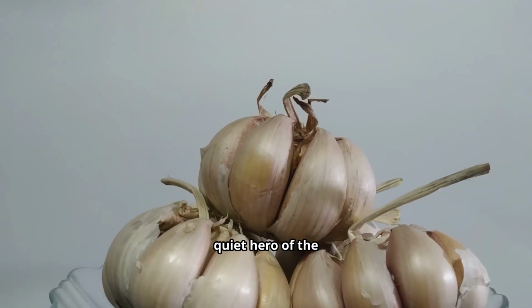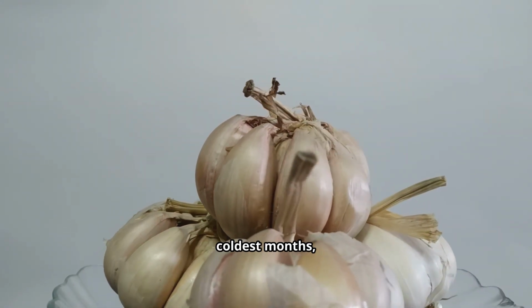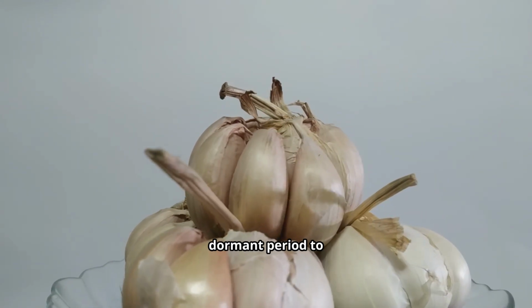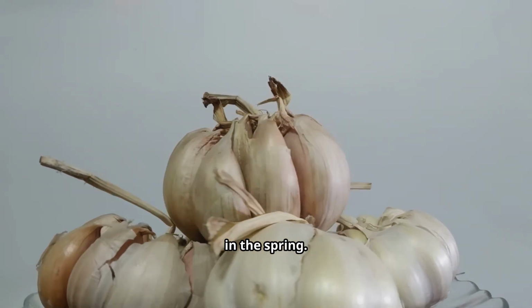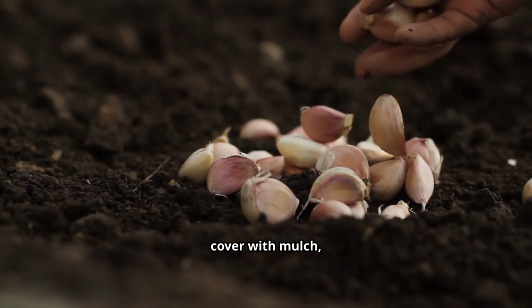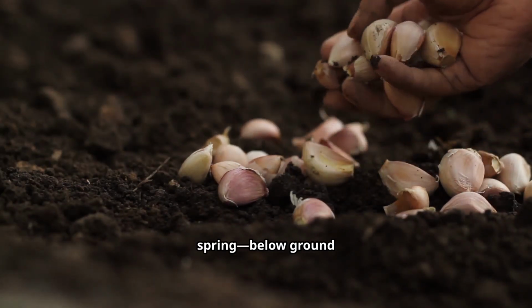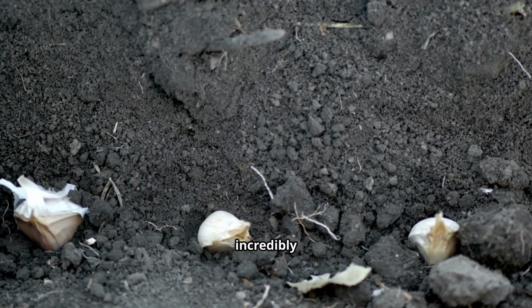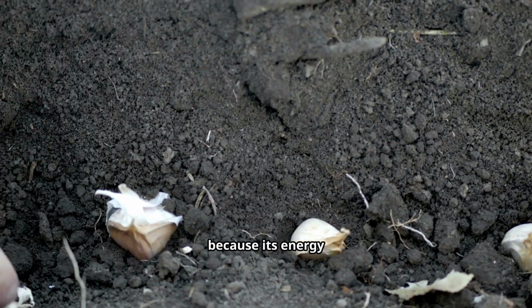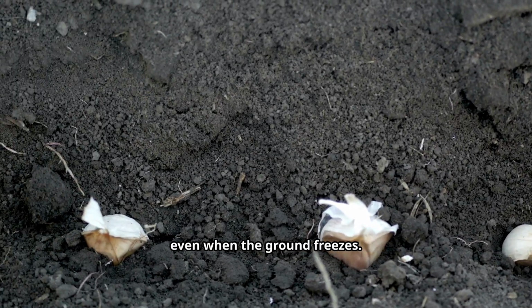Garlic is the quiet hero of the winter garden. It doesn't provide a harvest during the coldest months, but it uses this dormant period to prepare for a spectacular arrival in the spring. Plant cloves in fall, cover with mulch, and essentially forget them until spring. Below ground, they build strong roots ready to burst forth. Garlic is incredibly cold tolerant because its energy is stored in the bulb. Cloves survive even when the ground freezes.